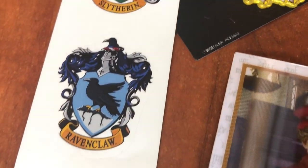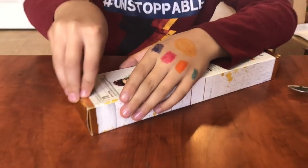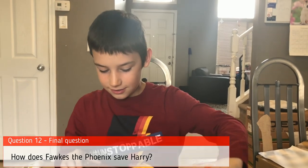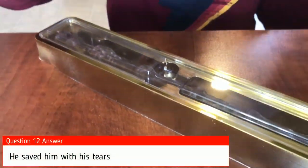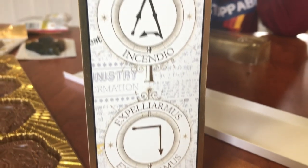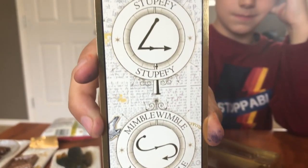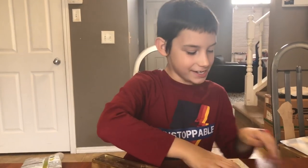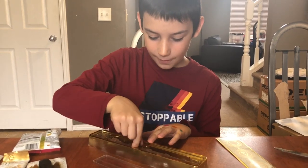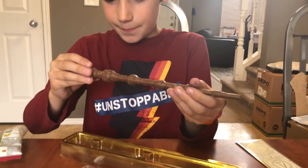Okay, the one we've all been waiting for. The chocolate wand. Oh yeah, I have the Infinity Gauntlet on. Oh. Okay, we got magic wand spells. We got spells. Okay. This is gonna be so cool. Never had a chocolate wand ever, so. Here it is.